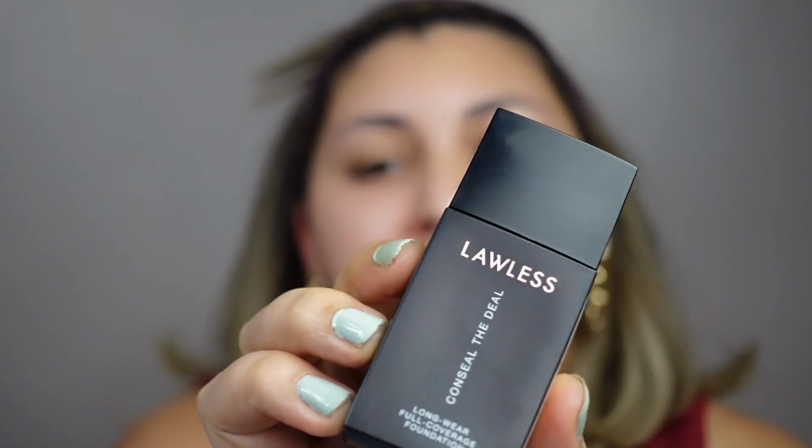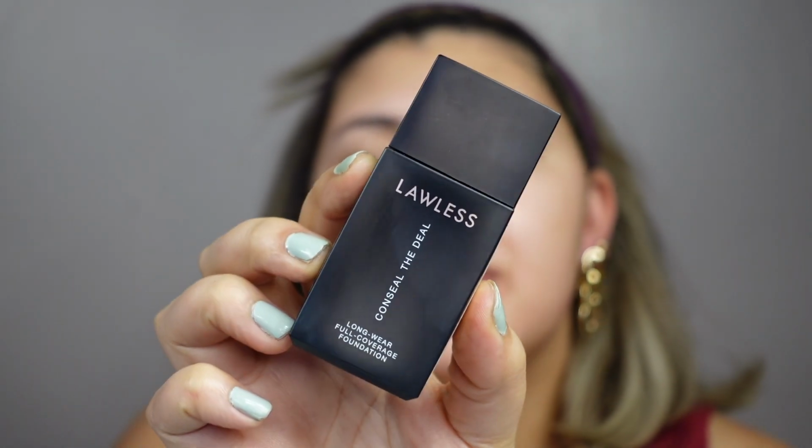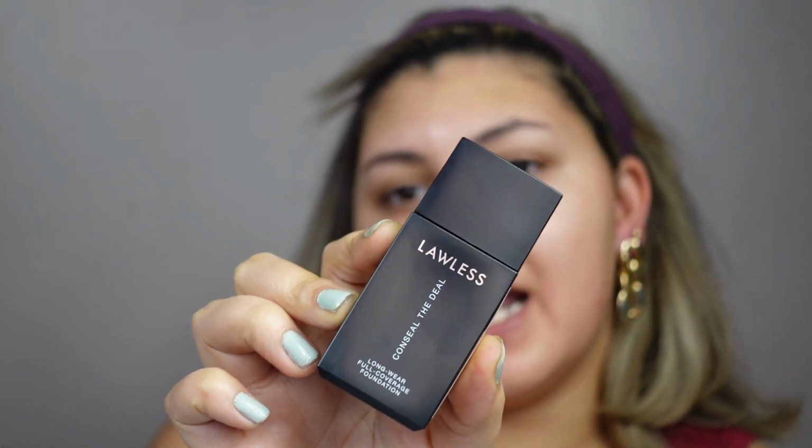Okay, next on the agenda is this LAWLESS Conseal the Deal Foundation, the product in question for today. I have my shade in Golden, and I remember when I got this, I had a little bit of a tan going on, and I felt like I was still a little on the light side.